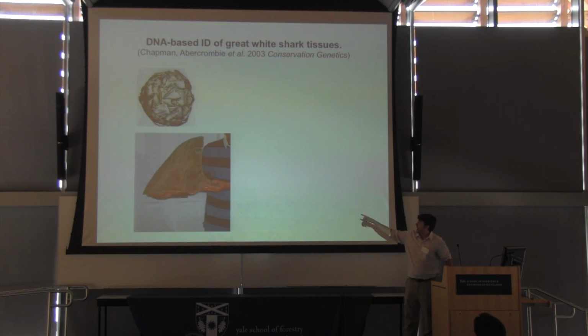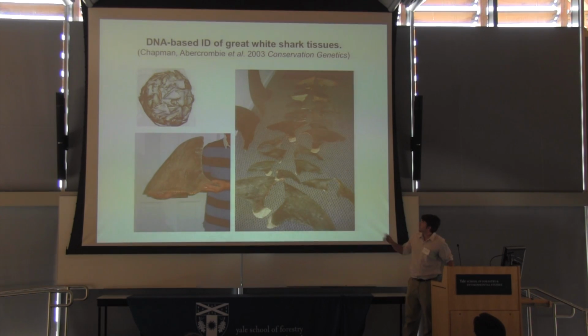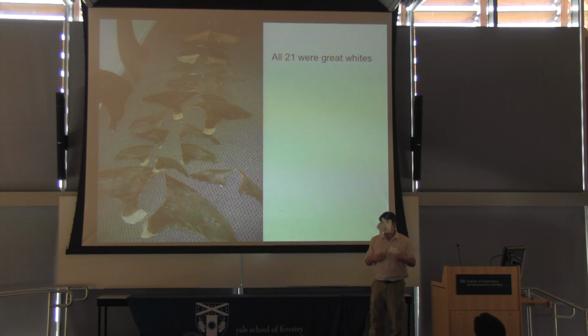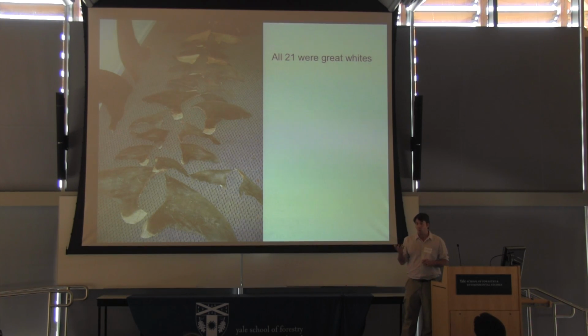So this was actually my first trip to New York. We came in and I actually looked at these fins. So that's all of them there. Turns out there were actually 21 sets of fins, so 21 individuals. I took them back to the lab, did DNA test, and all of them proved to be white sharks, in fact. So I thought that, one trader to have 21 white sharks, I mean, could you imagine that in California, one trader having that many? It was pretty shocking.